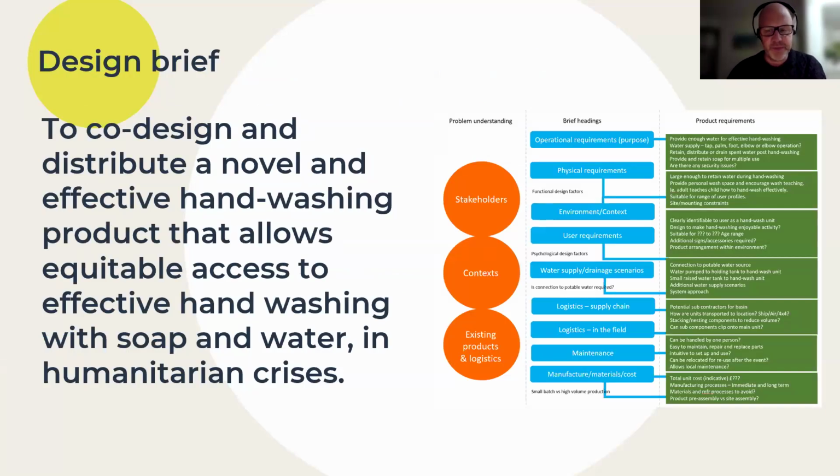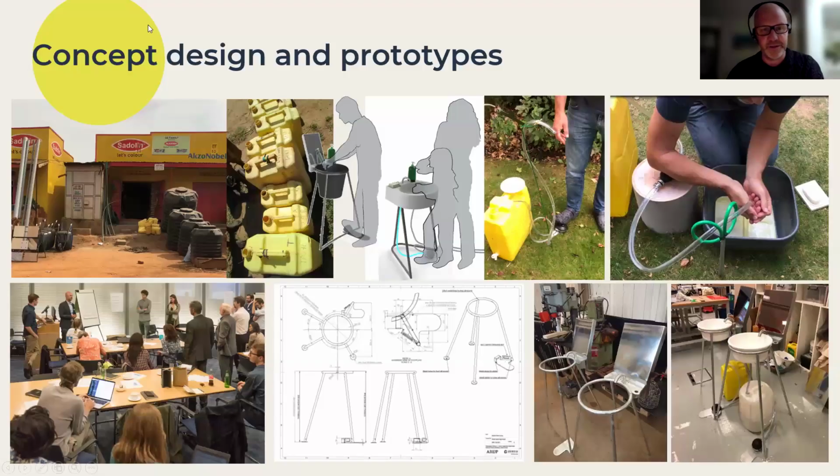Once we had completed that as a group, we all put our heads together and created a design brief. The overview of the brief was to co-design and distribute a novel and effective hand washing product that allows equitable access to effective hand washing with soap and water in humanitarian crisis.